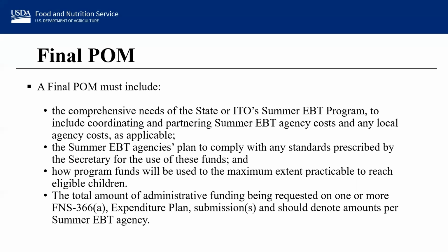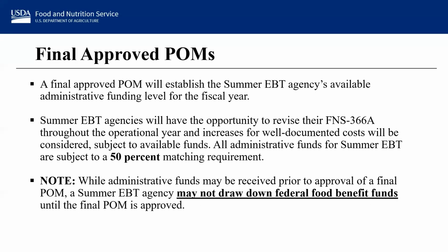So I will note that although a final POM may be submitted in lieu of an interim POM at your discretion, that interim POM has been put in place to allow you time to seek funding before you have finalized your POM for the year. Next slide, please.